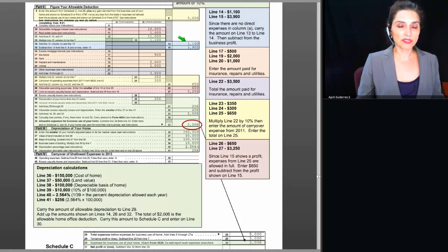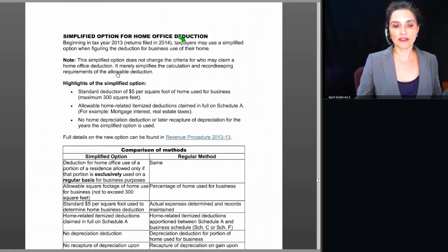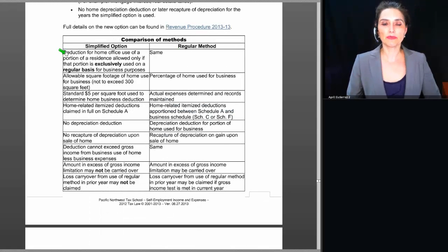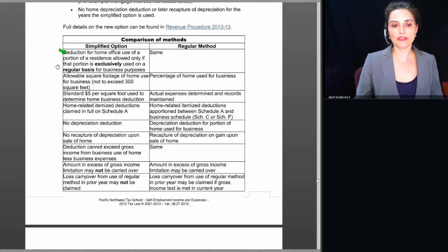So if you think that that works for your client and that's what you'd like to do, then you can do that, beginning with 2013 returns. And this little chart here provides a summary of the comparison between the two different methods. I'll leave you to read that on your own.